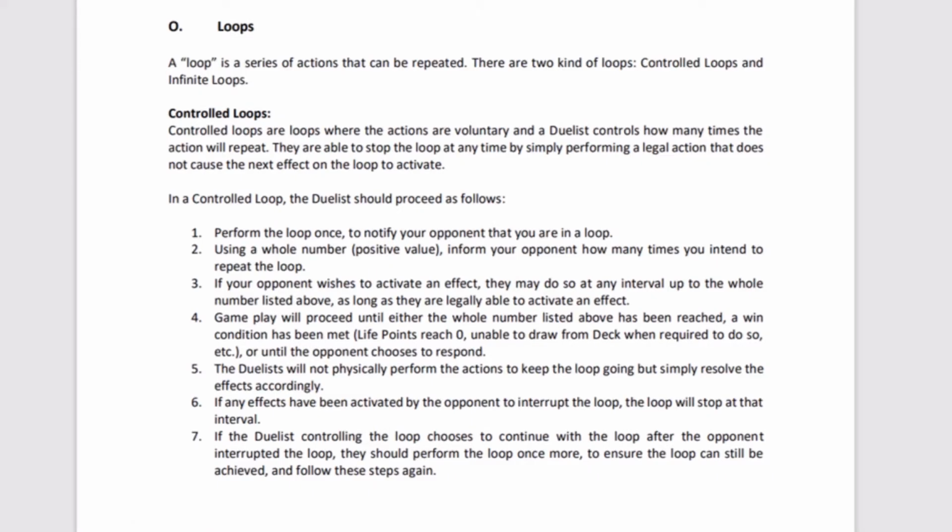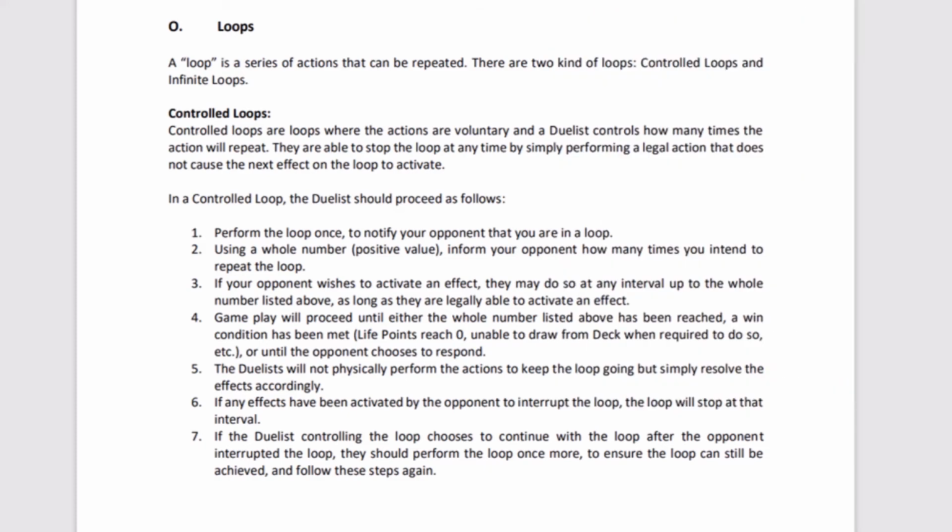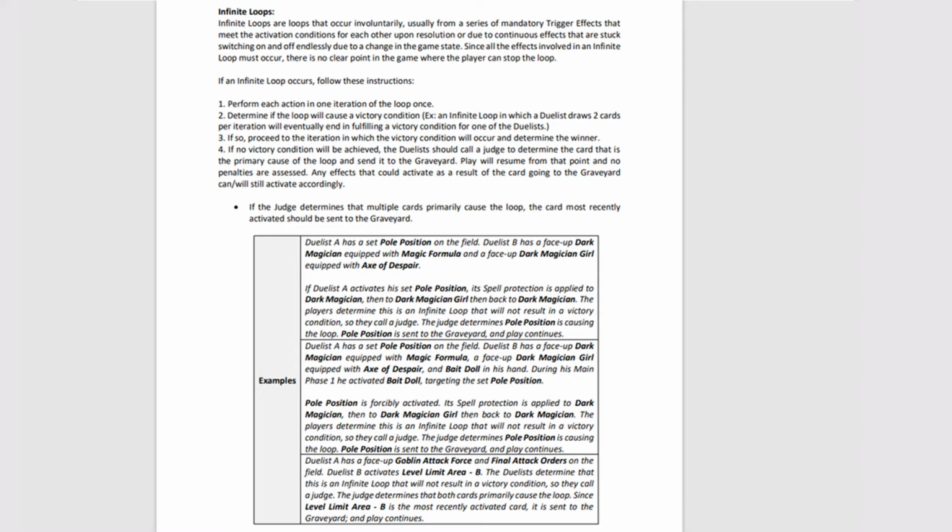So something I found interesting was the change in rules in terms of loops. Loops are typically broken down into control loops and infinite loops. Control loops kind of inherently explain themselves, where it's a loop that you can control by choosing to activate an effect that triggers other effects, which ultimately have a resolution. And the way you normally approach control loops is by letting your opponent know how many times you intend to use the loop. However, more controversial loops are infinite loops, where we mainly dealt with them by determining whether or not they had a resolution, or more specifically, if they eventually result in a game win or loss.